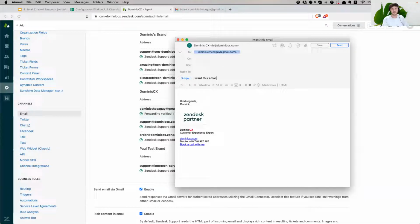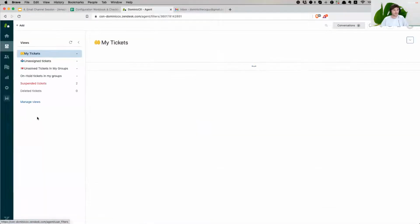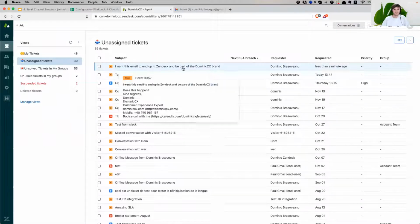I want this email to end up in Zendesk and be part of the Dominic CX brand. Does this happen? All right, so now let's see how that works. Okay, so we forward the email, and now what do we do? We go to our views and we go to our awesome view setup that we talked about. And this would be a ticket, which would be unassigned, right? So this came in, so it should be in unassigned tickets. Oh, look at that. I want this email to end up in Zendesk, blah, blah, blah.